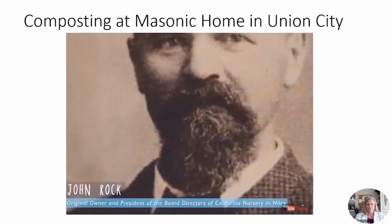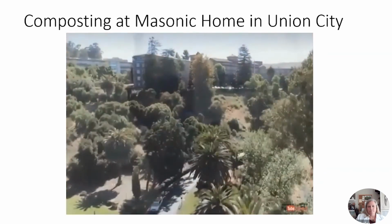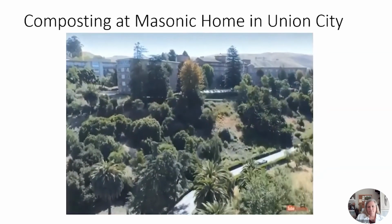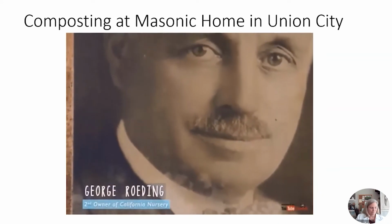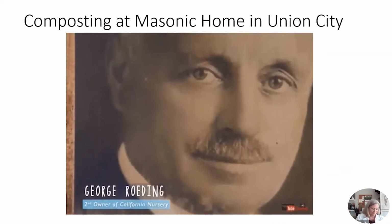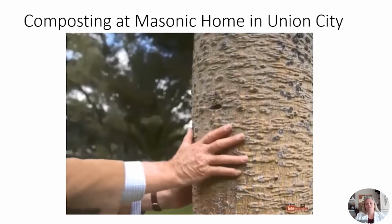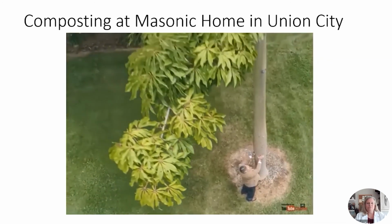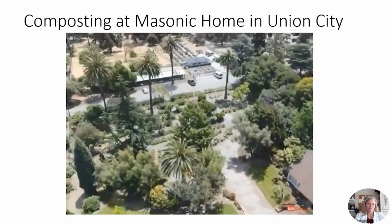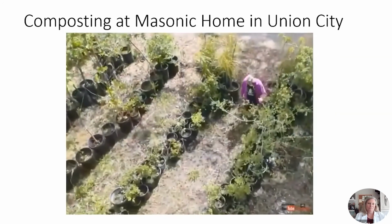John Rock was a master mason. John Rock was instrumental in the landscaping initially for the Masonic homes and provided all of the trees and all of the shrubbery currently located here. Well, after John Rock, my grandfather became interested in the property. In the course of the transition, selling of the property to a developer, the city preserved some acreage for a park, and eventually it turned out to be about 21 acres, which is what's here today.